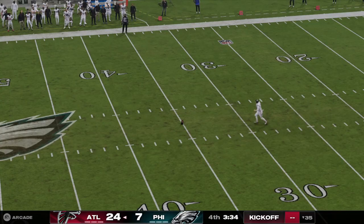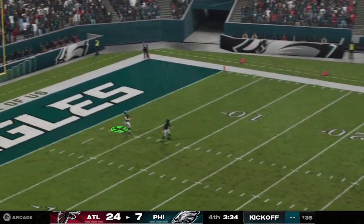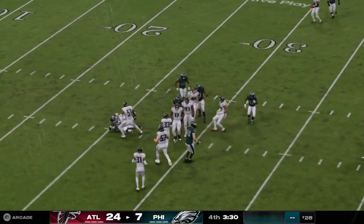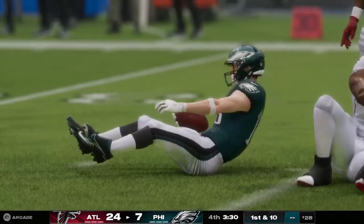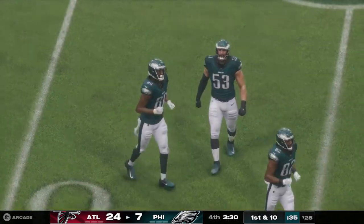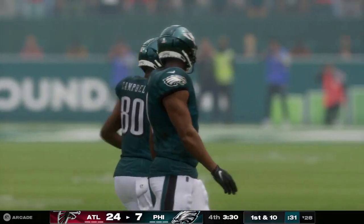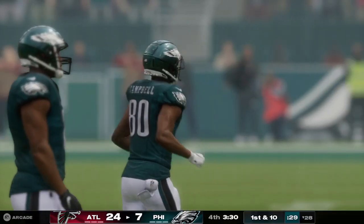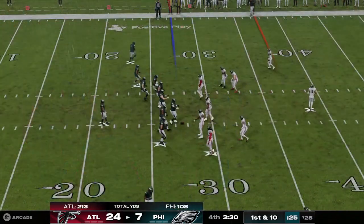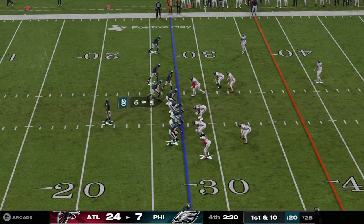The punter Pinion now to kick this one away. And they will wrangle him down a couple yards shy of the 30. Philadelphia getting set to take the field. And the complexion of this one has really changed a fair amount. That last field goal makes it a 3-score game, so they need points in a hurry with time dwindling in the fourth quarter. Hurts and the Eagles come up here first and 10 at their own 28-yard line.